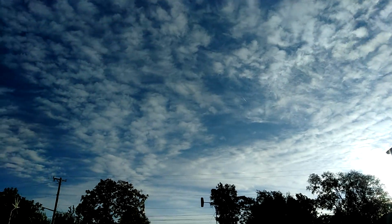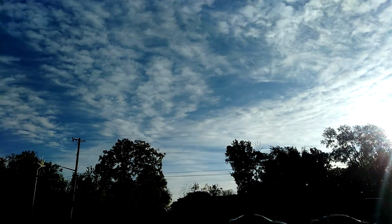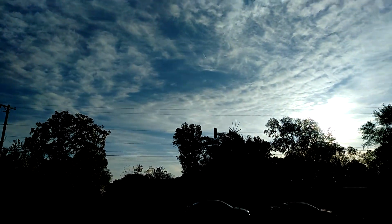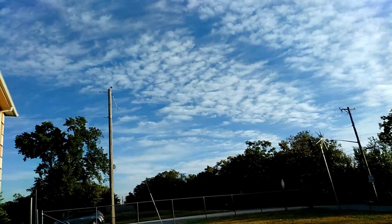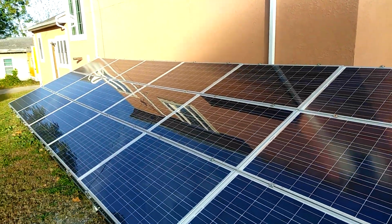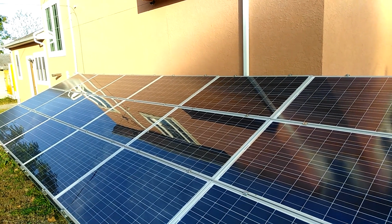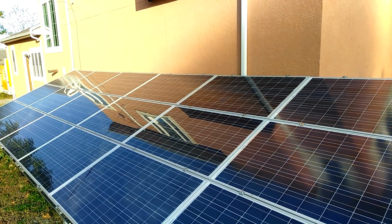But as you can see, over that way, come over here, getting blocked by the trees there. But that's gonna be it for now. We don't have any sun, and I'll try to get y'all another update later on today.